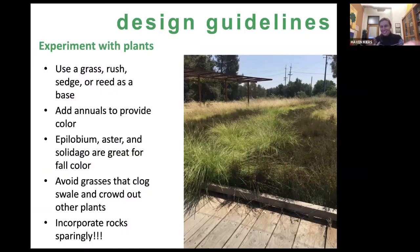So this goes to this idea of experimenting with plants, right? The grasses, the rushes, the sedges, the reeds, use that as a base. We know the Juncus, we know all of these different ones. This is a California native plant garden called the Gateway Garden at the Arboretum that was designed by Ron Lutsko. All of the plants in it are local to the local watershed, but used in a really well-designed way. You can see the swale, you can see moving things around.